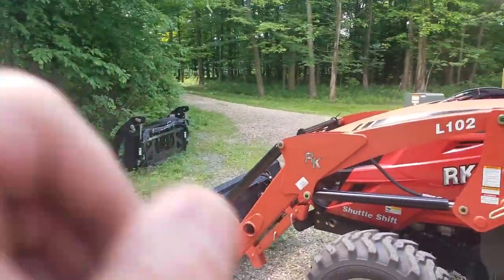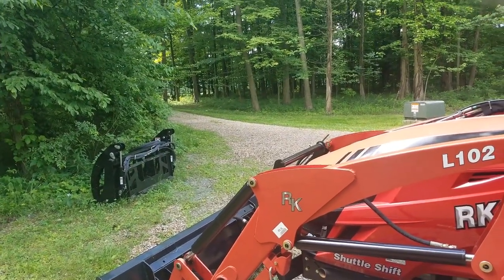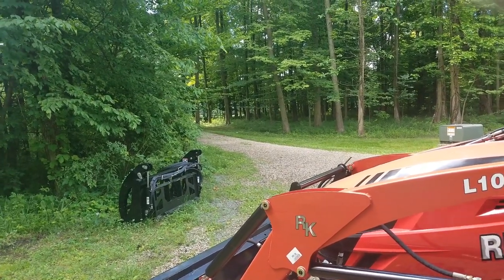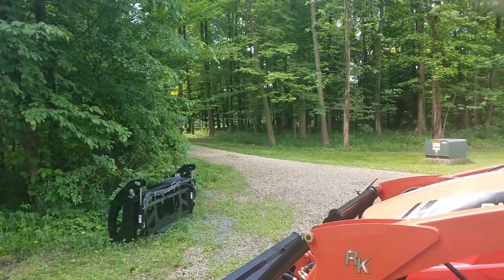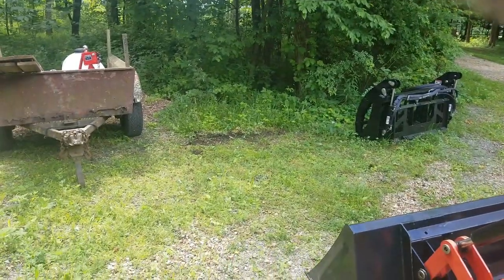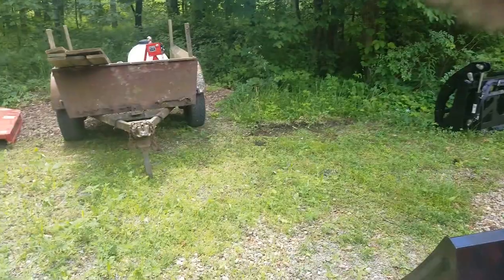But I'm thinking up in the front field there, I want to build a barn for the animals. I might put a pad in up there, like a work area, a place to store all this stuff. If I could get it undercover, that'd be ideal, but it's gonna be a while.